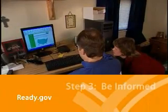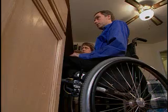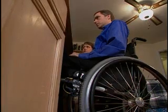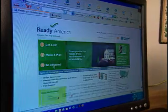Here's the state information. So let's click on Virginia. Ready.gov and links to local information will help you learn about the types of emergencies that could affect your area.